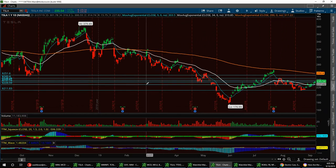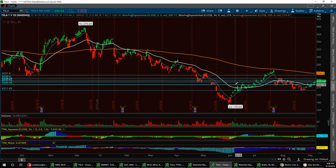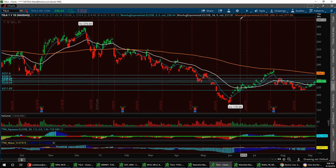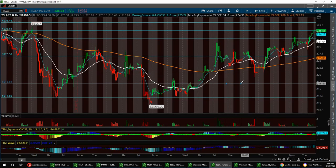We're moving up to what's probably going to be your pivot point on the year, which is going to be a resistance. That's going to be the 240 area, 241.76, somewhere in that area right in here. It could go as high as 244. Let's pull up the 20-day. You better look at it on the 20-day 1 hour.